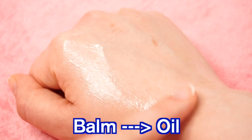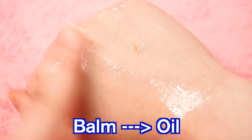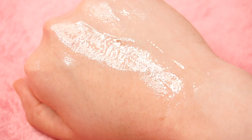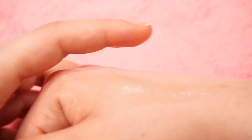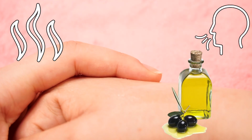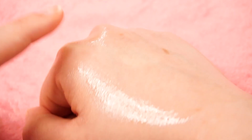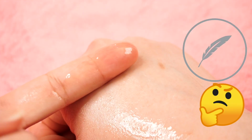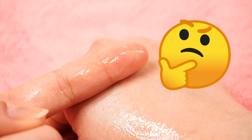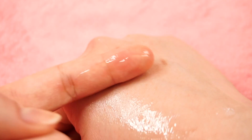And, as you can see, this definitely changes from a balm to an oil. It melts into the skin, so you're definitely left with an oil-type cleanser. In terms of the scent, it just kind of smells like an oil to me. It's not sticky or tacky, and feels quite soft. But I would say that this doesn't feel as soft or luxurious as other cleansing balms I've tried.